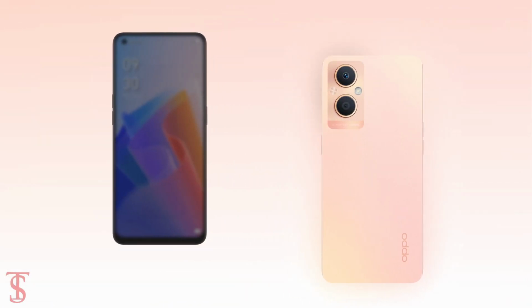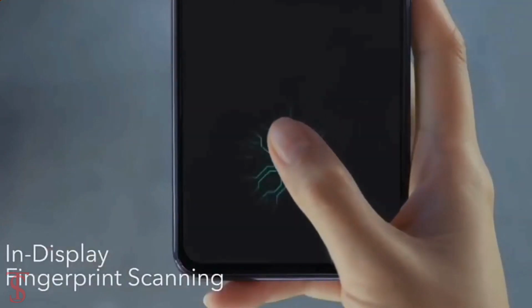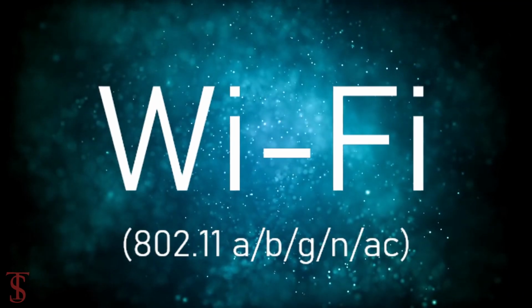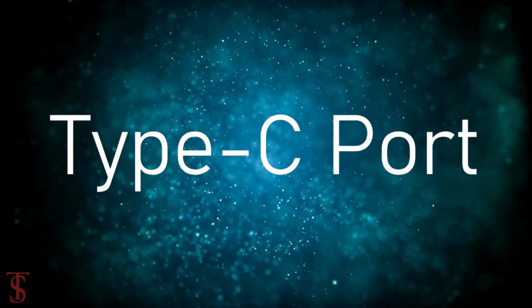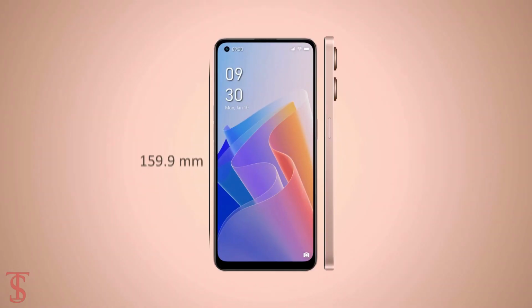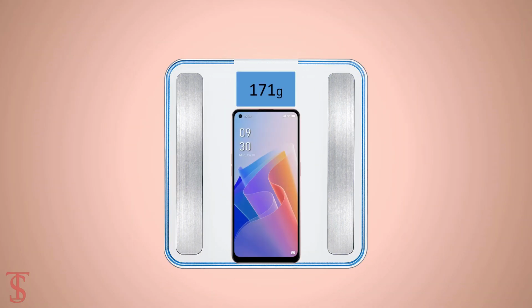Additionally, the smartphone features an in-display fingerprint sensor for biometric authentication. The connectivity options on the phone include dual SIM 5G, dual band Wi-Fi, Bluetooth 5.1, GPS, 3.5mm headphone jack, and a Type-C charging port. The physical dimensions of this smartphone measure 159.9 by 73.2 by 7.5mm, and it weighs around 171 grams.